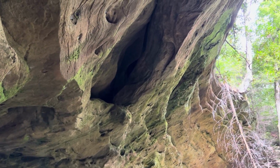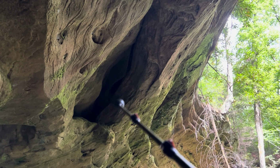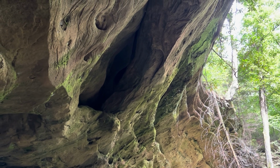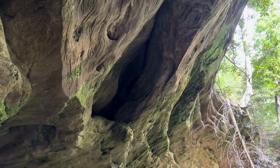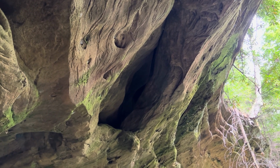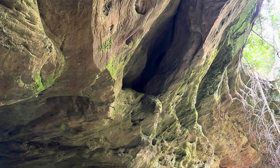Here's the arch I mentioned. Not sure if you can tell a whole lot about it here on video or not. If there was light hitting through it a little better, you could tell that there was an opening there. Definitely not a photogenic arch, but an arch nonetheless. Now, honestly, I don't know if it's called Indian Rock House Arch or even if it has a name, but if I can find a name for it, I'll pop it up on the screen now.